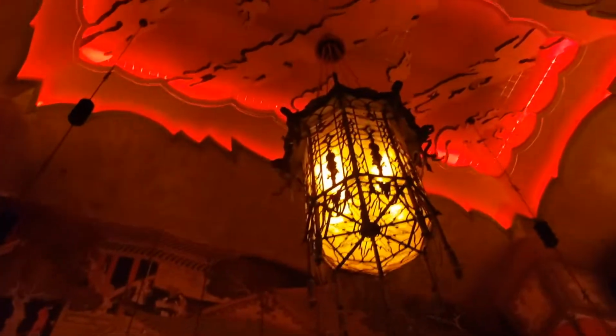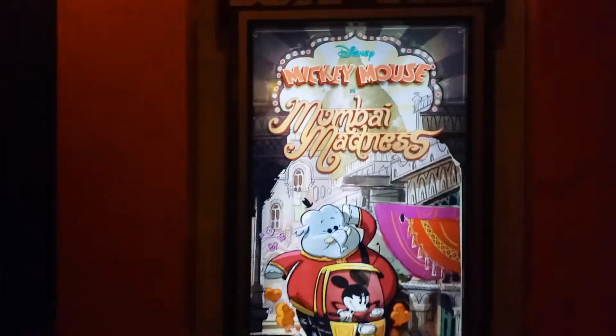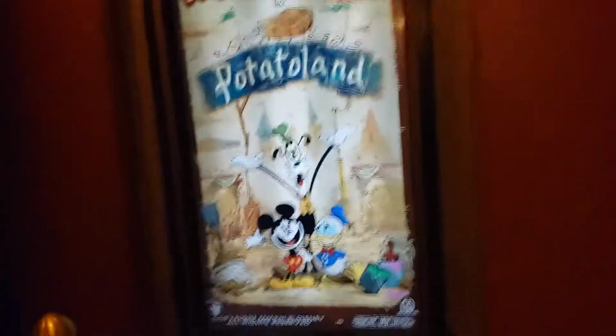Chinese Theater is still the same inside. I love it. Still very reminiscent of Chinese Theater. I said inside, I mean the queue. Let's be specific. Okay, this is different. Potato Land? Okay. Yay! What does this say?